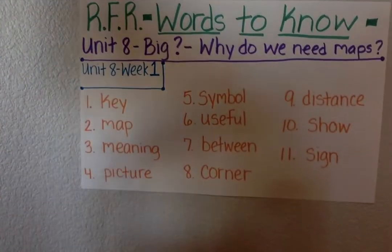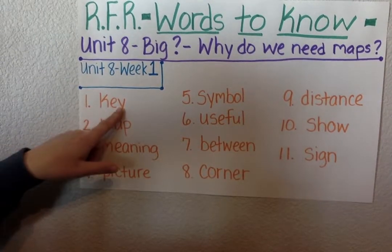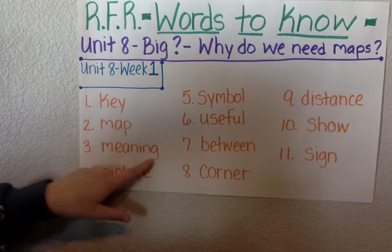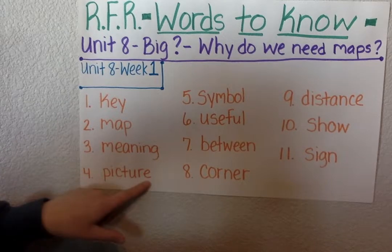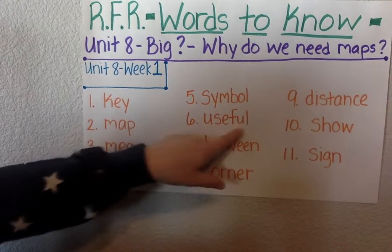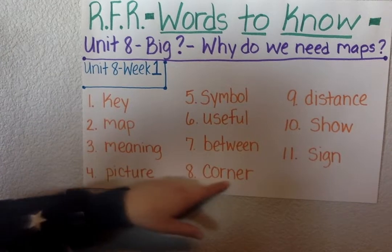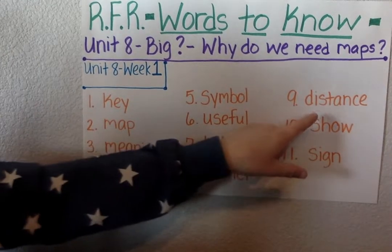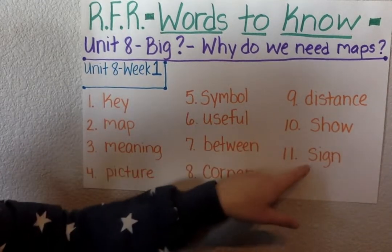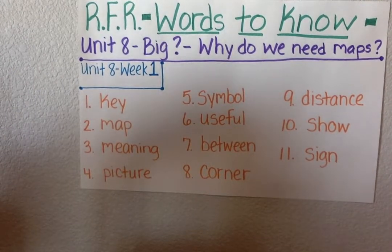All right. Here's our words for this week. So, repeat after me. Key, map, meaning, picture, symbol, useful, between, corner, distance, show, sign. Okay, these are our Reach for Reading words for this week, week 1 of our new unit.